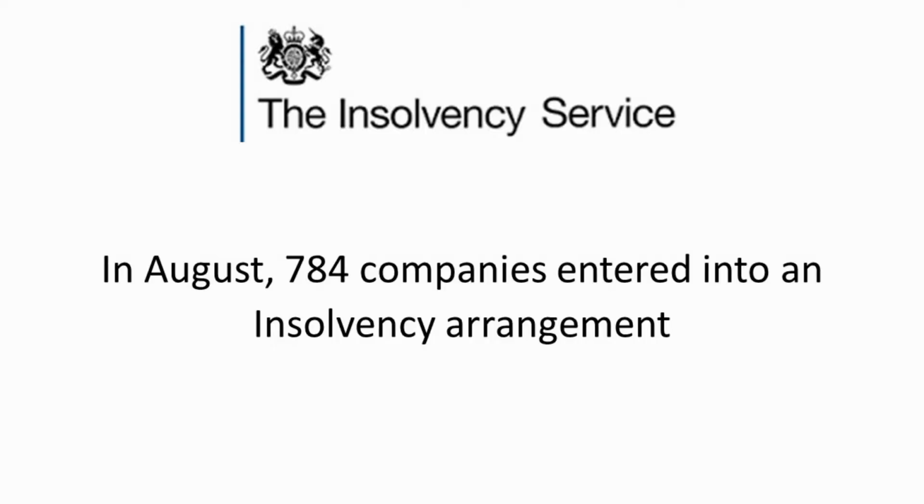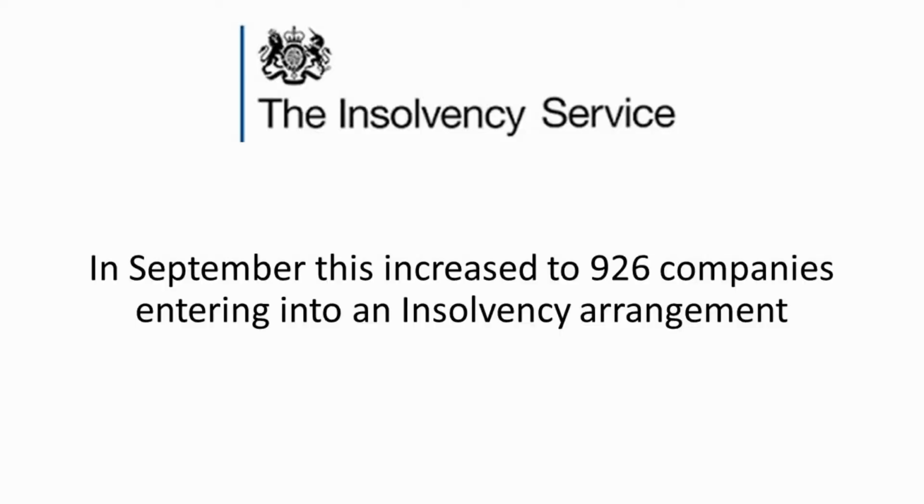Let's turn our attention now to the number of businesses entering into some form of insolvency arrangements. Well, the Insolvency Service has released stats for the number of businesses that have gone into insolvency arrangements during September 2020. Now, in August 2020, the total number of businesses entering into some form of insolvency arrangement was 784. Now, that has increased in September to 926. So we can see a slight increase in the number of businesses that clearly face financial difficulty.